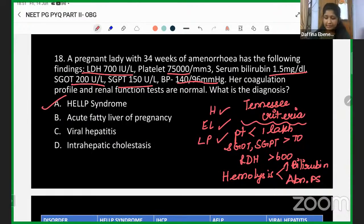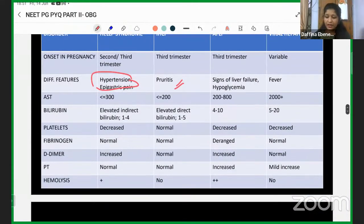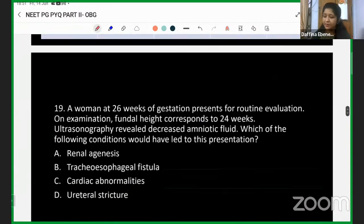So what is this? What is the answer in this condition? It is HELP syndrome. This is a very important table that will help in arriving at the answer for all these liver disorder questions.